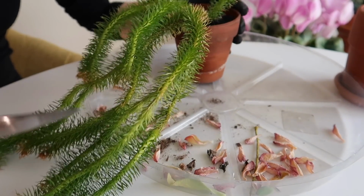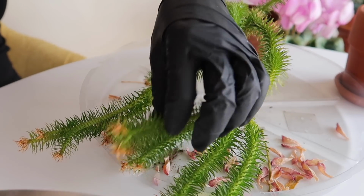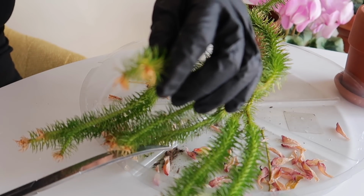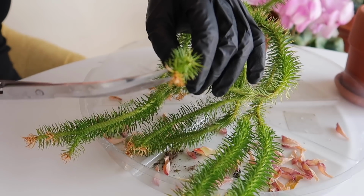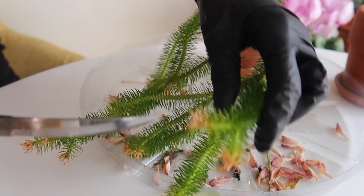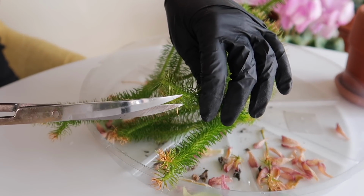Last task that I want to tackle is cleaning off these brown tips on my Huperzia squarrosa, or tassel fern. I honestly have been neglecting this plant for quite some time now, and recently I decided to finally put it back into a terrarium, and hopefully that will stop the tips from browning with a little bit more humidity.